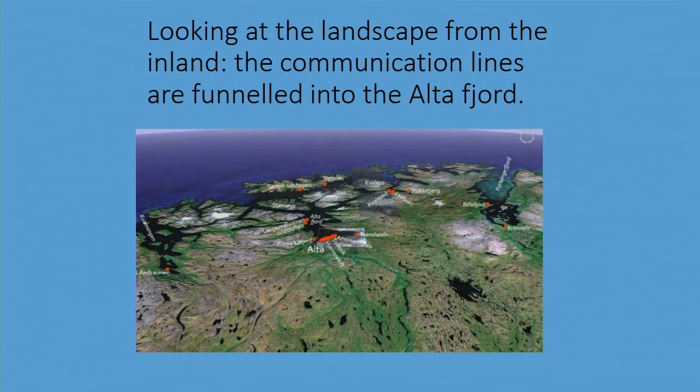And this is to get an idea of the location. These are sites with rock art, but the main concentration is where you can read Alta. And all the fjords are kind of coming into Alta. So just looking at the landscape, you can understand that Alta was a gathering place.